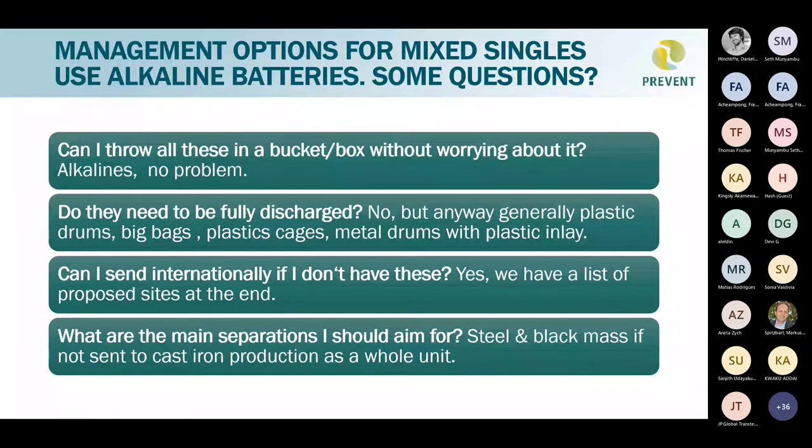Can I send the batteries internationally? I have put a list of proposed sites at the end. If you want to deal with a site involved with alkaline batteries, it's written at the end of the presentation. What are the main separations I should aim for with alkaline batteries? If you want to shred them, then you will have steel and black mass in general. If you don't, send them to cast iron production as a whole unit. But there are some issues if you shred the batteries.